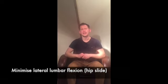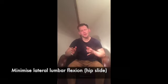And then the last point to do with technique itself is really looking at what we call lateral lumbar flexion.